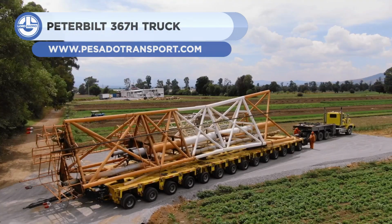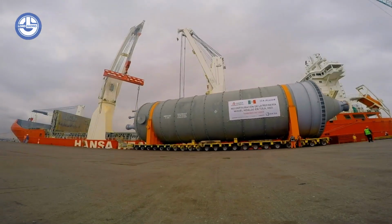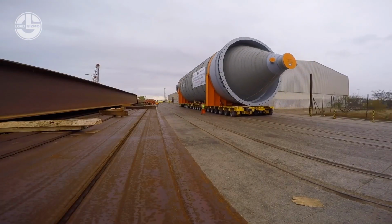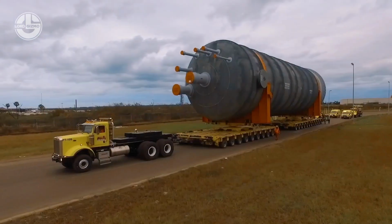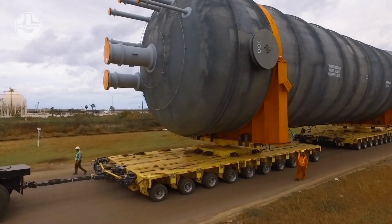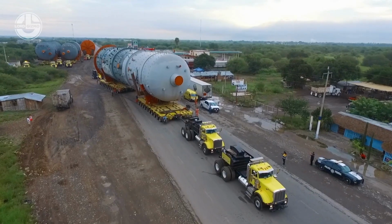Dump, mixer, and construction applications are the specialty of the Peterbilt 367H truck by Passato Transport. This is a high-performance vocational truck that's equipped with a 123-inch BBC and has two available axle configurations. It also has other axle selections like tandem, tridem, and lift axle options.